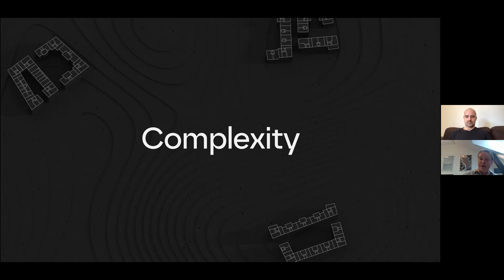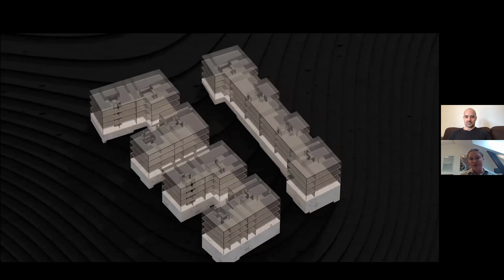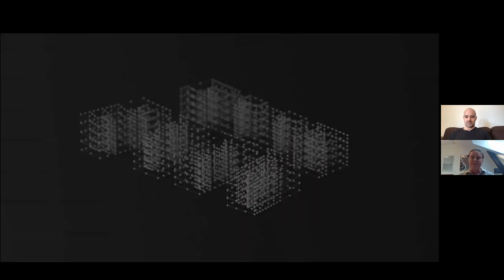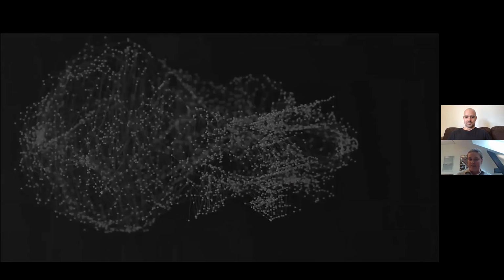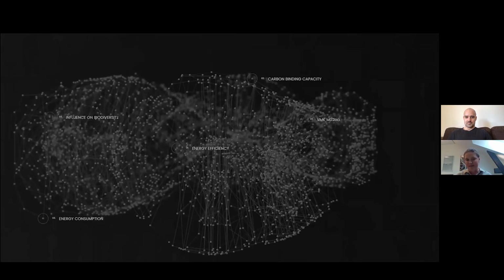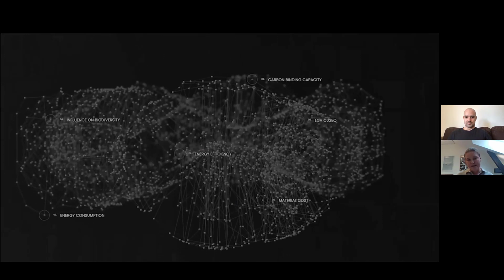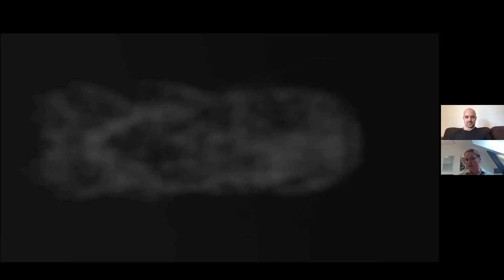The way we're doing that, and our approach, is to write algorithms that iterate over a wide design scope. We represent buildings as data structures and extract information about the building, and we build up a data tree of different hierarchies so we can evaluate aspects for different design configurations.